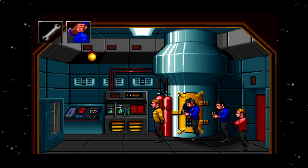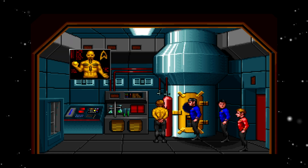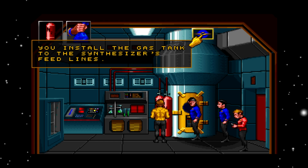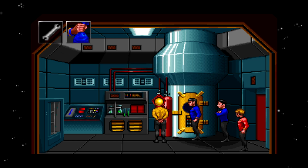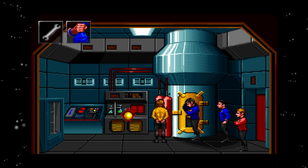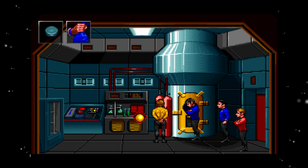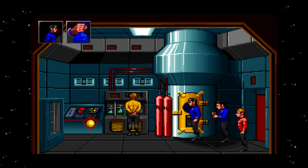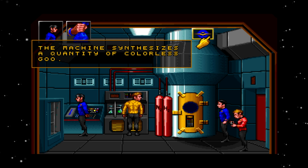Gas feed is off. You attach the anti-grav unit to the gas tank. You install the gas tank to the synthesizer's feed lines. Gas feed is on. The machine synthesizes a quantity of colorless goo.